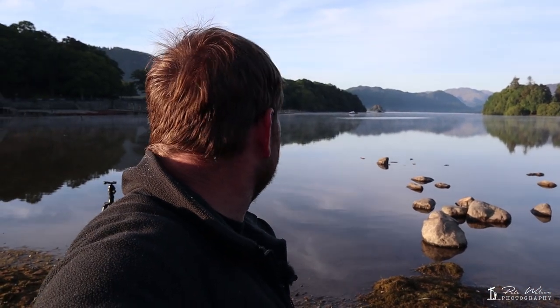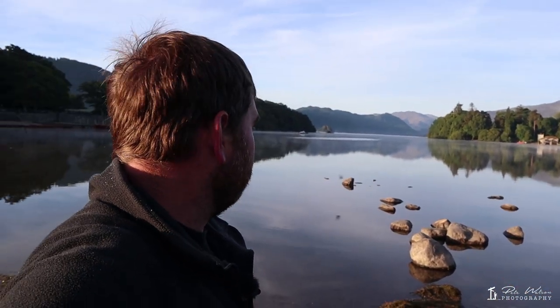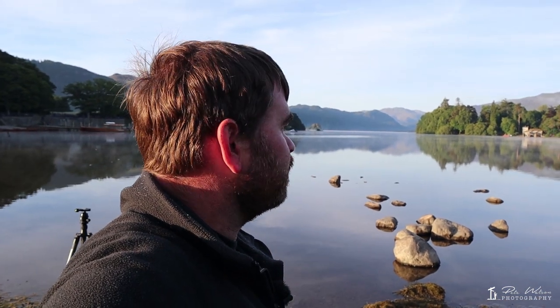One thing I'd have done differently is I should have brought my 70-200 lens out, to zoom in and pick out little bits of detail. It's the one thing I completely forgot to bring, and I'm always a bit concerned about lugging it everywhere, especially when I go wild camping, because I've got quite a bit of weight already. However, it's not that far from the car park, so it's something I'll do next time anyway. But yeah, it's been a great morning.